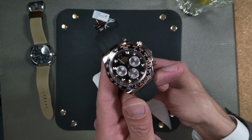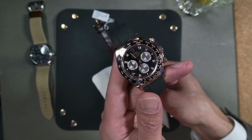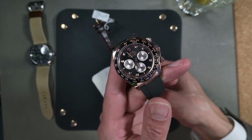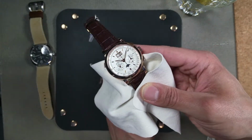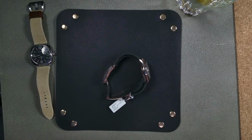And I think for the sport watch, what did I say? The sport watch with the black bezel and the black strap, I really like that color. And then when we get to the dress watch with the silver dial, I think this is a nice color for that. So I think it's kind of cool how dynamic they can be.